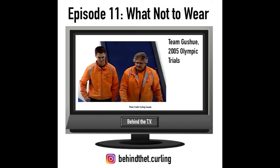Oh, yes. Are these Mondetta jackets? I think so. Yeah, because Mondetta was making a lot of the jackets and stuff like that back then. I think they were dominant for quite a few years.